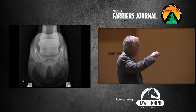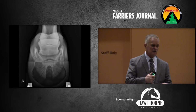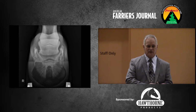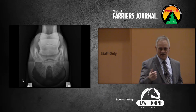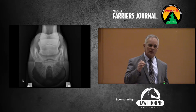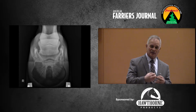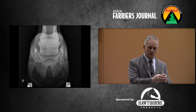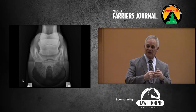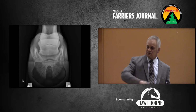So that something, it's a perfect defect in the coffin bone. Beautiful, well circumscribed, doesn't look like an infectious process. So that history and that radiographic appearance is classic for a keratoma. A keratoma is a benign tumor of the keratin producing cells. Essentially they'll produce almost hoof wall-like material on the inside of the hoof. And it can get very big. If it gets big enough and it presses on the distal phalanx, that bone resorbs.